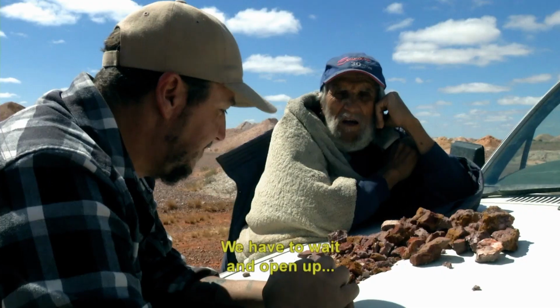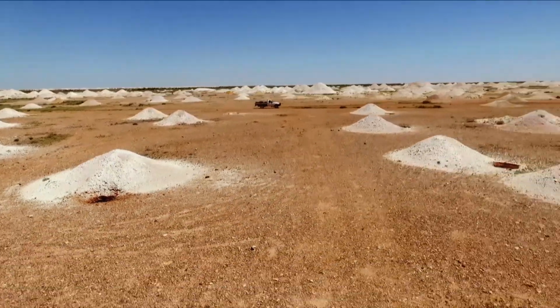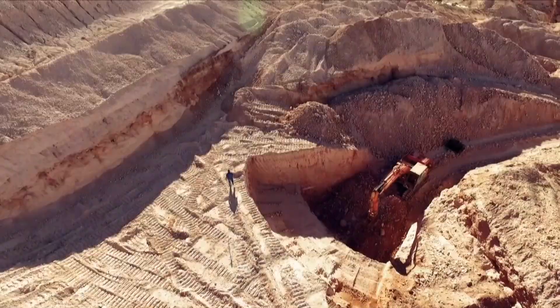We have to work and open up when the explosion is coming. To follow the seams of opal trace, they need to open up the shaft, and they can't do that without explosives.